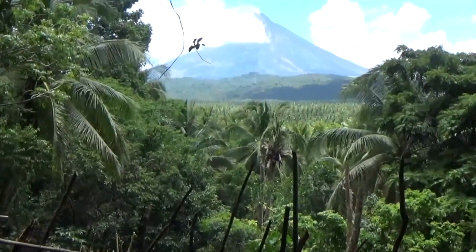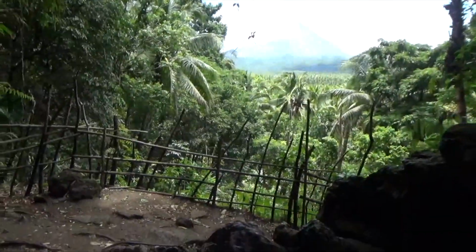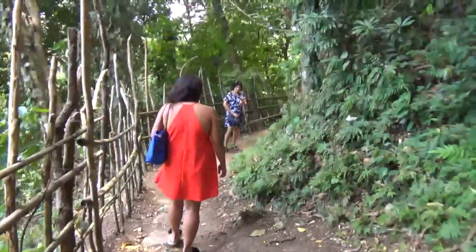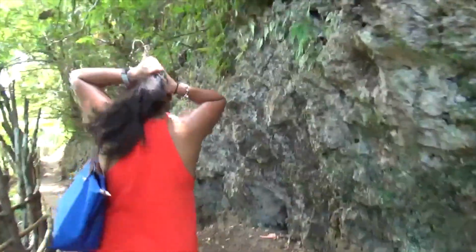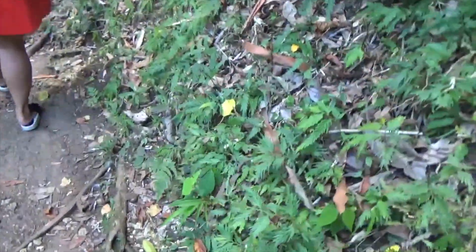There's the volcano. We can see the Mayon again. The volcano is the star here, not us. There's the Mayon. Now we're heading down the trail. We're going back.